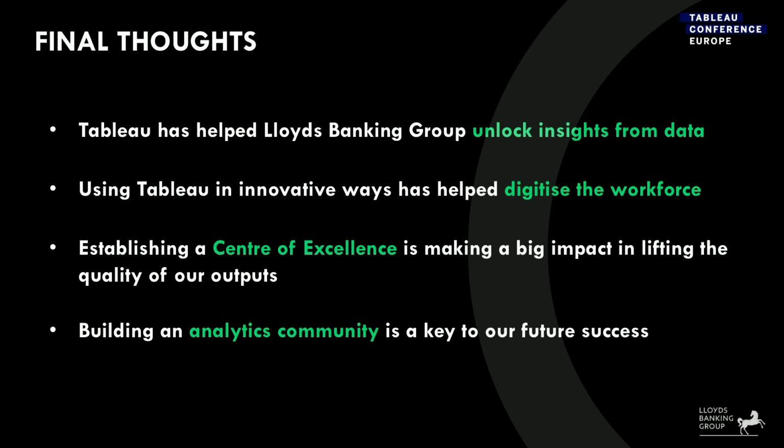And we think that that's been such a success around the whole group because of building that analytics community and the thriving Tableau community that sits within that. Now, we are conscious, though, as Lloyds Banking Group, we have been very insular in creating our community. And we know there's some amazing stuff going on, I'm sure in probably all of your businesses as well. And what we'd love to do is start talking to you all about your journey, what you've learned, and what's worked well in your own businesses.